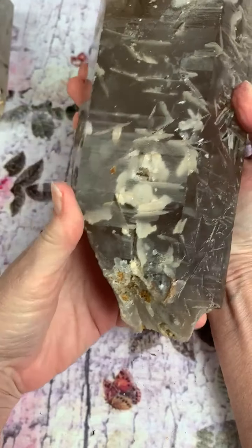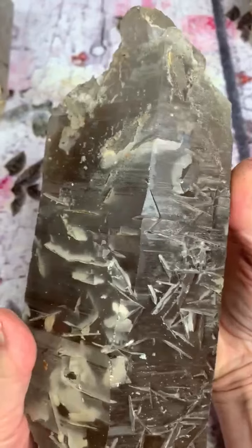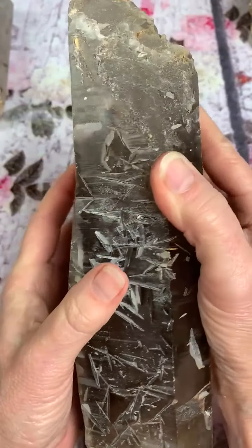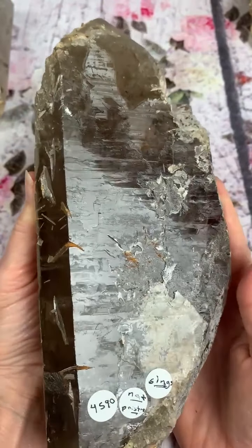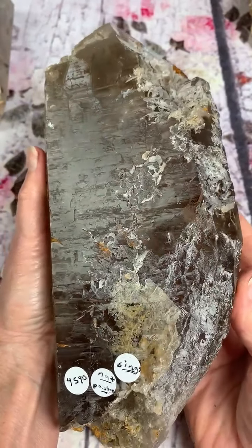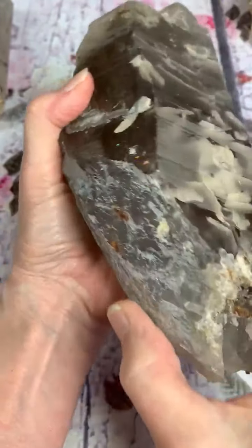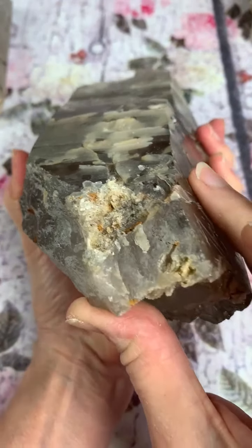This one is another one I can't believe I still have. This is such a beauty queen. 100% natural, and look, let's give you an overview first. Rainbows, perfect terminations, pristine condition. I mean, no chips. She sings, and she's 100% natural. And did you look at the rainbows? Lots of rainbows, and she's got a cute little cave in the base.